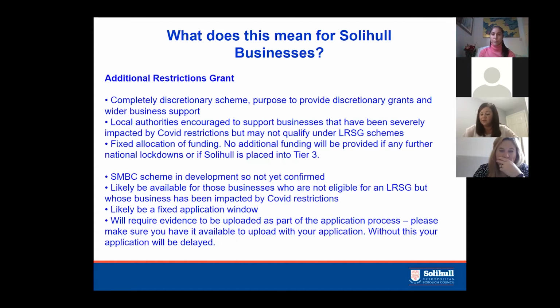It therefore needs really careful planning, and in some way we need to plan for the unknown, on how far we may need this money into the future. So we are developing our scheme for Solihull. It's not yet confirmed, but we are developing that behind the scenes.